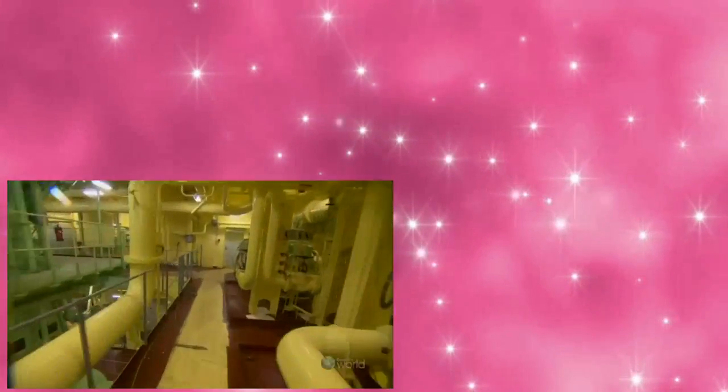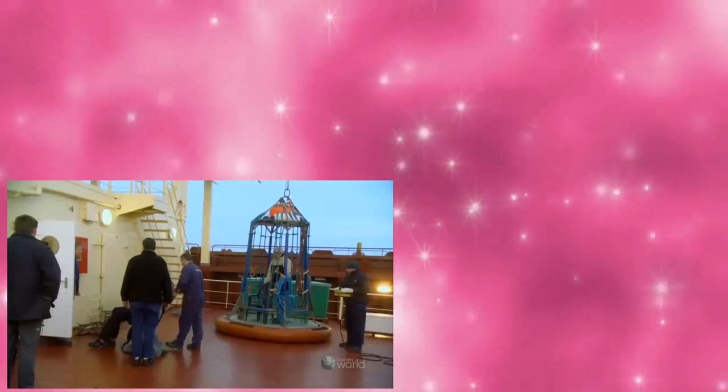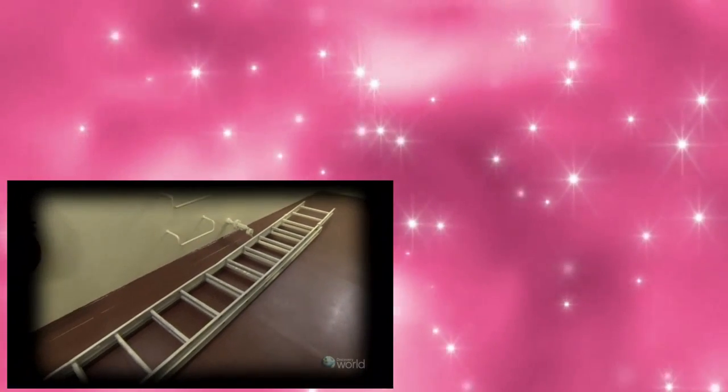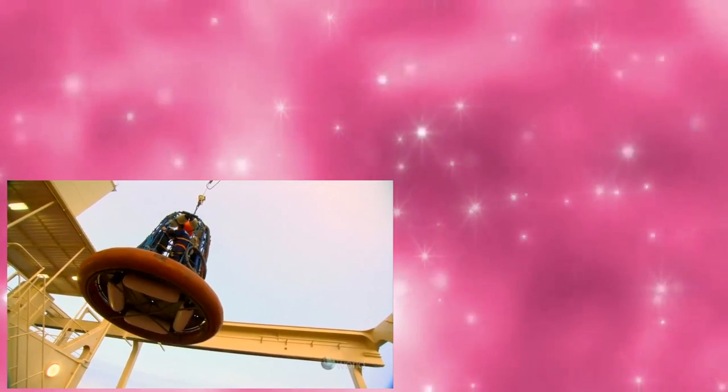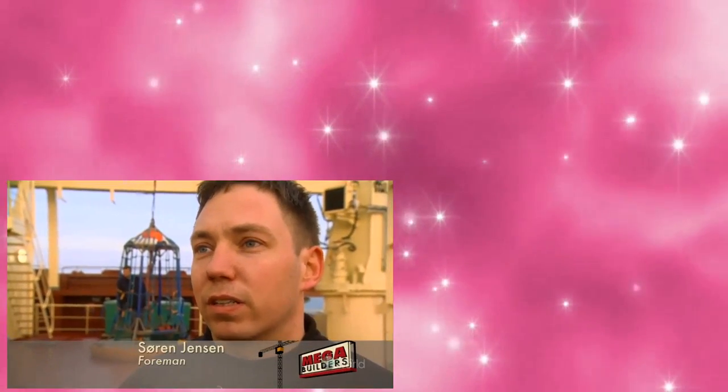Some things just happen on sea trials. This smoke is just paint baking off exhaust pipes. And oil leaks are common. But occasionally, there are accidents. One of Søren's men is being evacuated to a hospital. He fell off this ladder last night. It's awful. That's the worst case we can have. Something has happened with our guys, so that's hard.